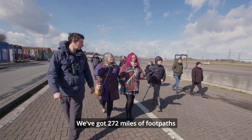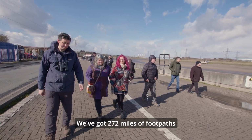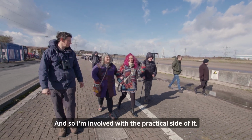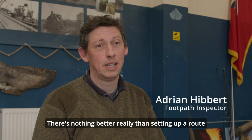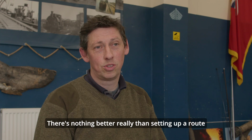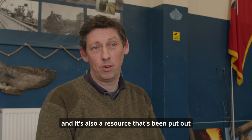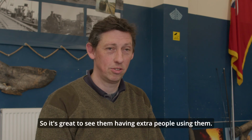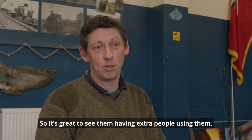We've got 272 miles of footpaths to look after. So I'm involved with the practical side of it, encouraging people to use the routes as well. There's nothing better really than setting up a route and then people using it. It helps maintain the route, and it's also a resource that has been put out for people to use. So it's great to see them having extra people using them.